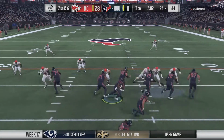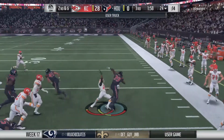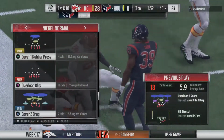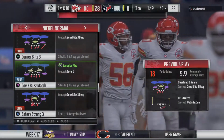Here we go. Again, it's Cook. Cook able to escape. Oh, and now he bowls him over. And they get him down, but not before he takes it across the 40-yard line. A big one there for the Texans, 18 yards.